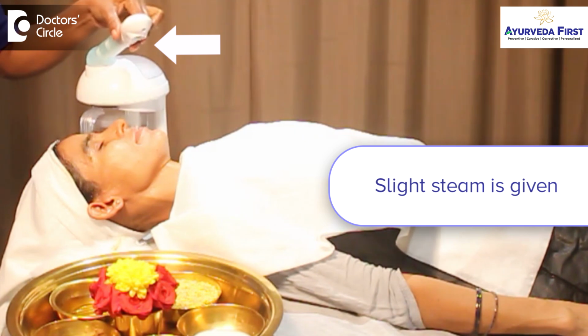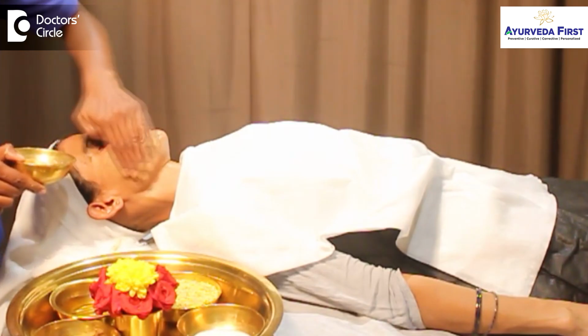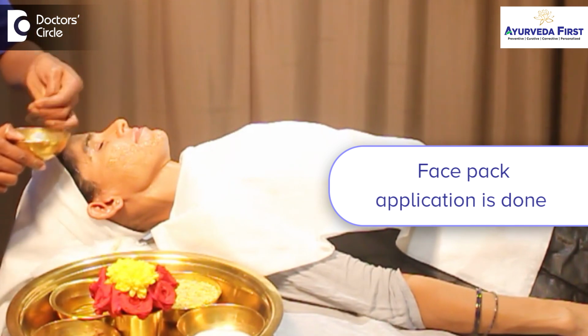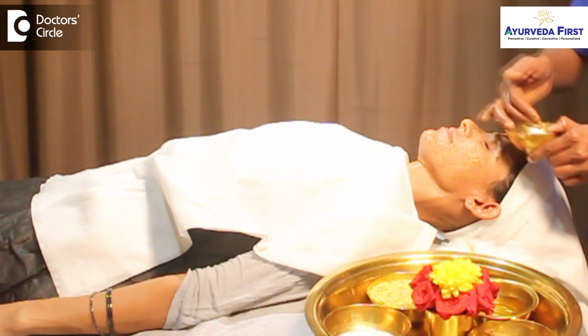Then a slight steam is given, and after the steam process, the next step of face pack application is done. The face pack is kept only till the time it is slightly wet and easy to remove.